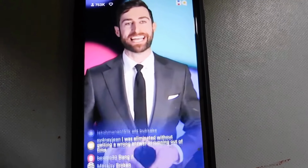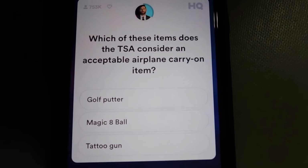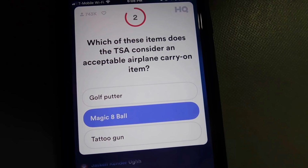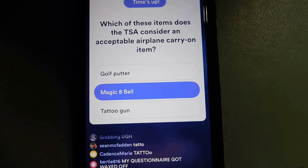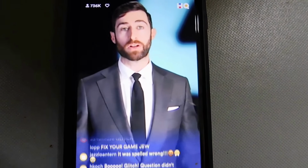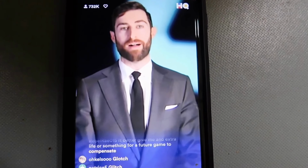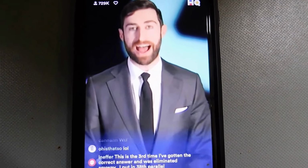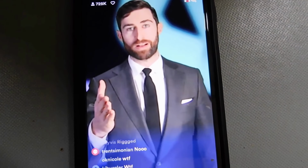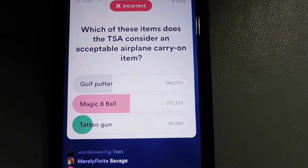We got Q6. Halfway point. Which of these items does the TSA consider an acceptable airplane carry-on item? Golf putter, magic 8-ball, or tattoo gun? I will say a magic 8-ball. What can you carry on to a plane? I don't think you can carry a gun or a golf putter. If you want to carry on a magic 8-ball, the outlook is not so good. According to the TSA, you better check your clubs as well. But a tattoo gun is fine, apparently. Oh, looks like we are wrong. God bless America. We can only assume actual on-plane tattooing is frowned upon, or at least not endorsed.